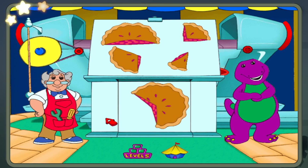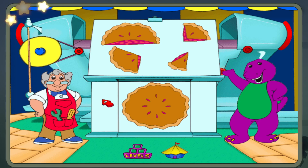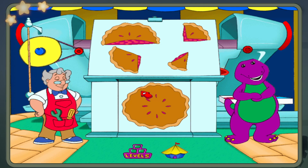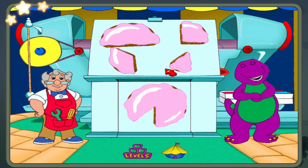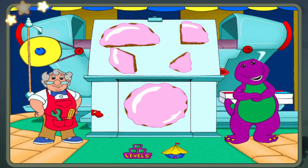Let's try another game. Oh, boy! Here's a pie with a piece missing. Put in the right size piece to make the pie whole. You found the right piece. Good job. That's a whole pie. Put in the piece of pie that's missing. That makes it whole. You put together a whole pie. Put in the piece of cake that fits. That's where it goes. You're good at this.